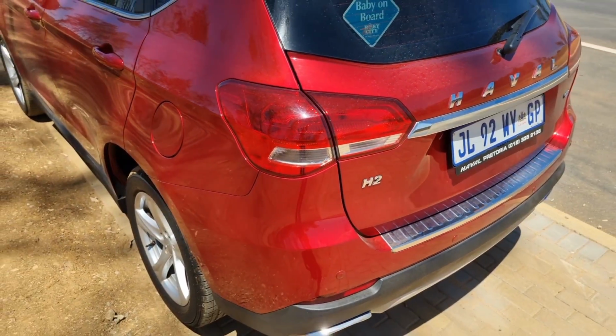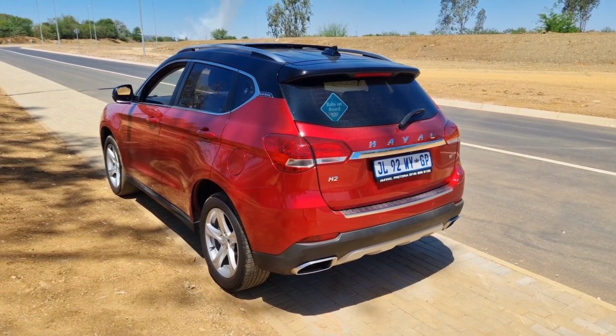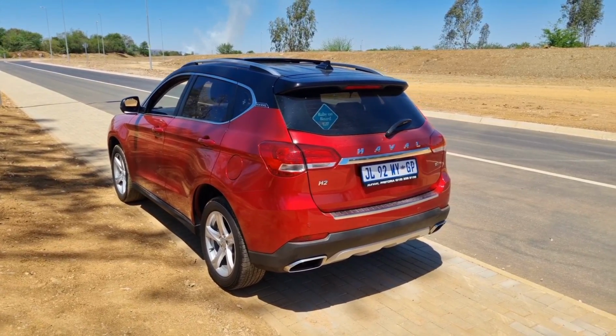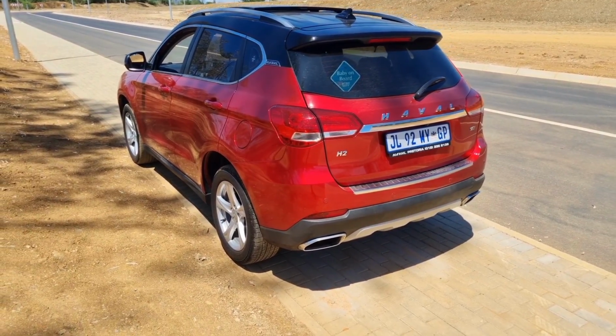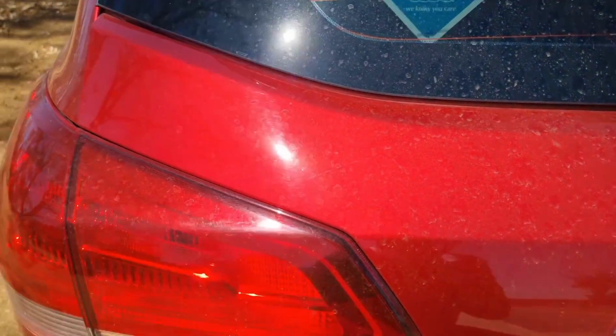So when it comes to the rear, the only thing that we had a reason to change was the rear light. One of the main lights in the rear was dead. If I remember very well, it was the left-hand side one. And what I did was go to Haval to check the kind of globe that is here before I opened it. Then I realized that to actually open this thing, you need a different screwdriver.